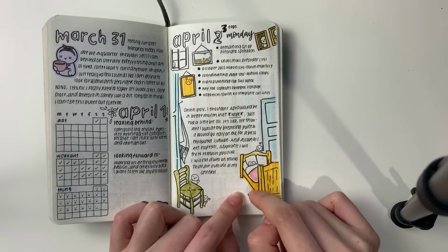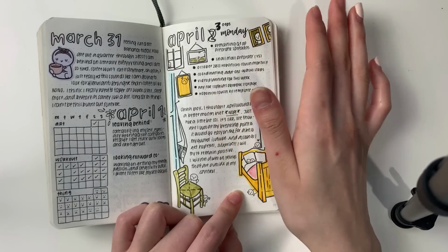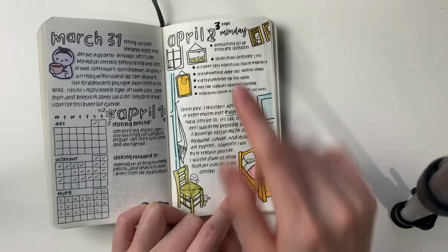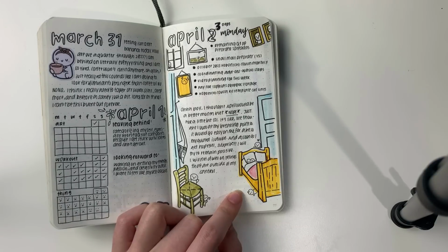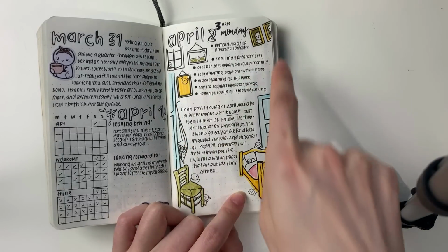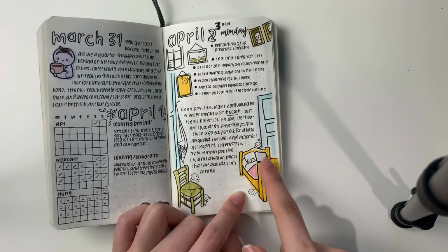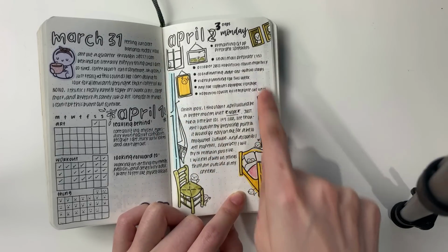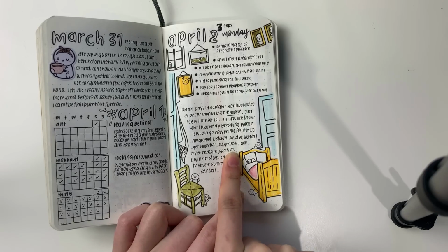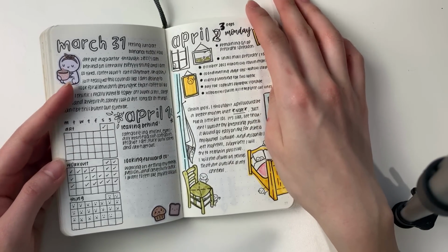So this was inspired by one of Van Gogh's paintings. My friend went to the Chicago Art Museum and bought several art prints, and this was one of them. And I saw it and I was so inspired. So I basically just made little doodles of the painting around the page. And then I just made a to-do list and a little other journal entry. Yeah, a bit of a random spread, but I think it's very creative and I like this.